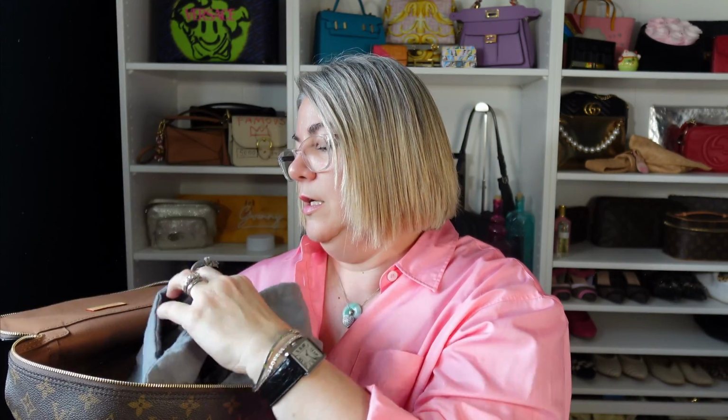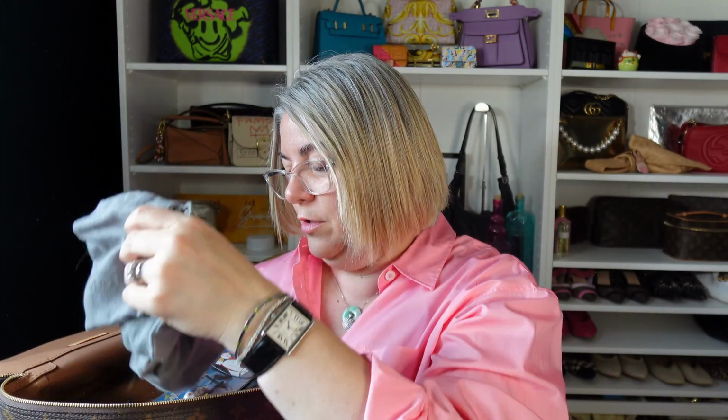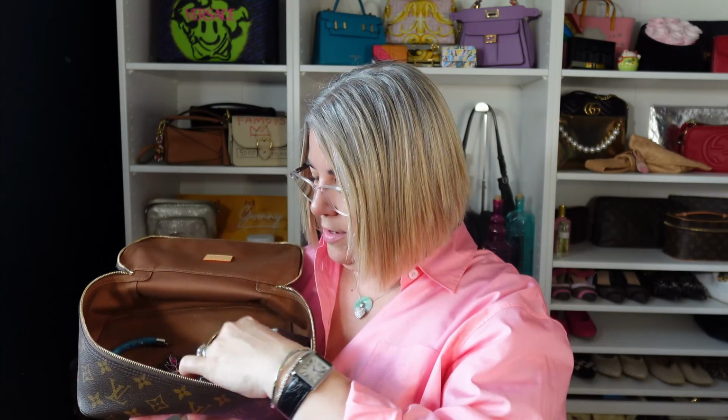Love those. And then what we've got in here is some costume jewellery, Alexander McQueen, some Vivienne Westwood, some Swarovski. So this is stuff that I don't use regularly.